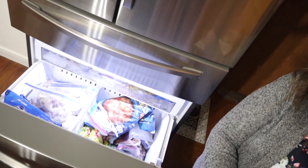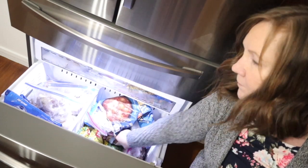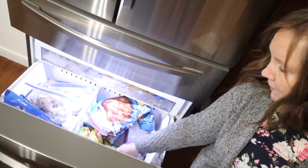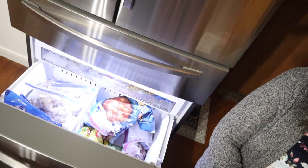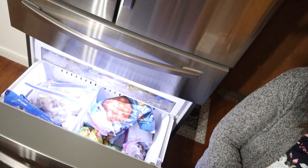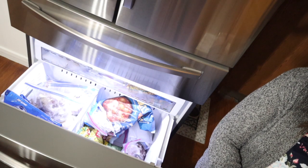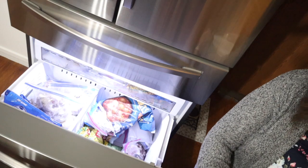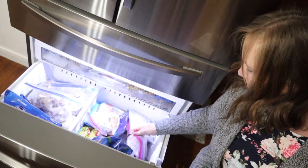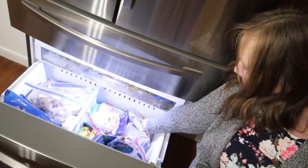I didn't wait long enough. It really does not like me leaving it open. This would be excellent with some of the sauerkraut. So I have a smoked sausage. I have one of those. That's the meatballs. This is more beef fat. Yep, that's more beef fat.